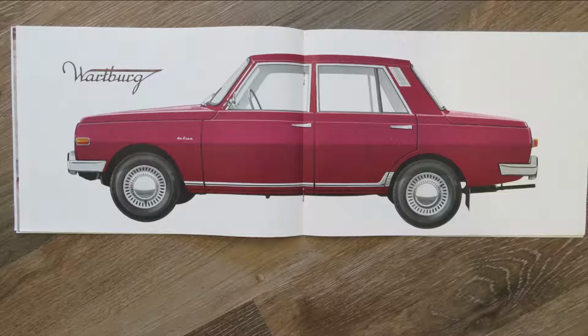Here now we have an artist's impression on the centre pages of the Wartburg Knight, kind of showing the proportions, I guess, although they were front wheel drive and apparently they had a bit of a forward centre of gravity, I guess, and they certainly did have a lot of understeer apparently.